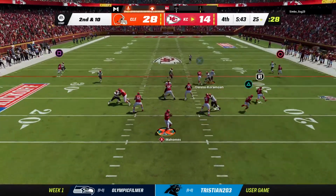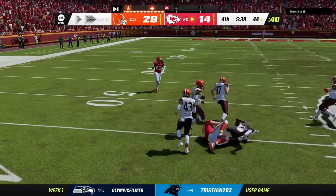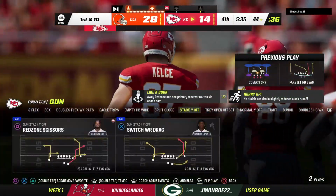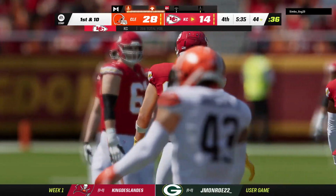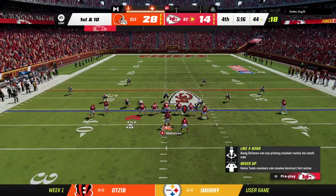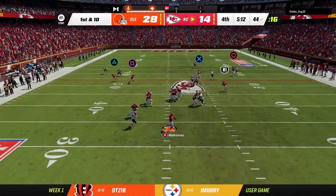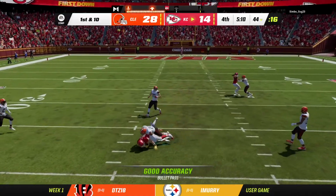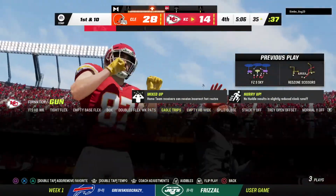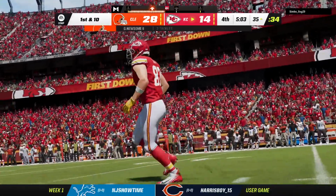To throw on 2nd and 10. Mahomes. Open man here. It's the tight end, Kelsey. And they'll get it up just short of the 45 at the 44. Second catch for him today, and it'll wind up a first down. Mahomes going to throw. With no hesitations, they go right back to Kelsey. And he's going to get this down to the 35-yard line. They go right back to him for 20 and a first.